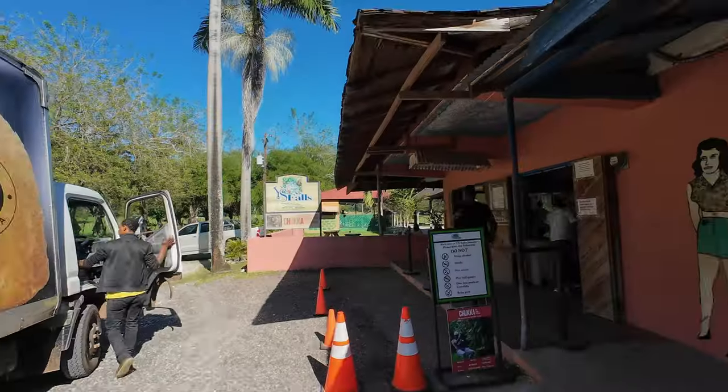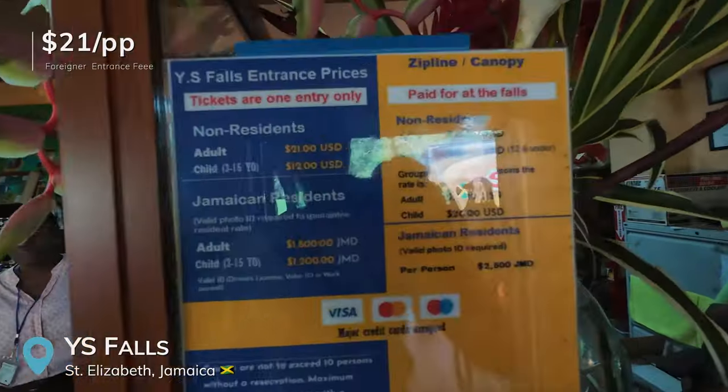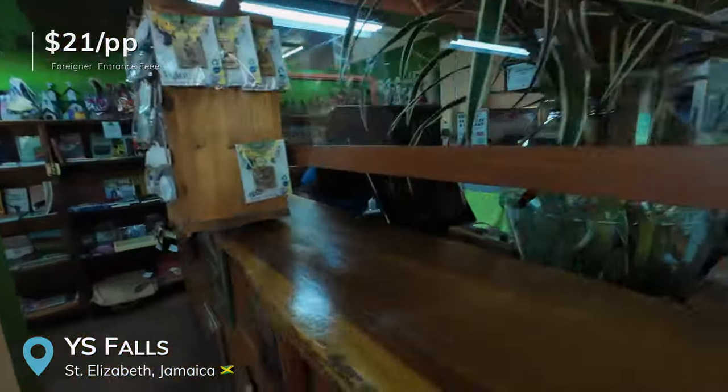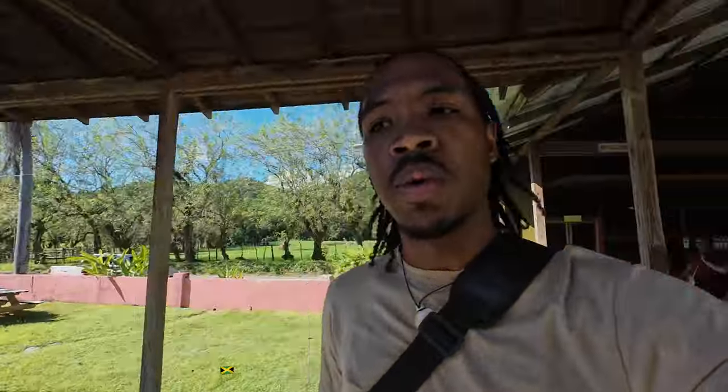About 30 minutes away from our house is YS Falls, and it was $21 in order to enter per person. I gotta get that Jamaican passport. Now we entered, got the whole family, and we're about to take the jitney to the waterfall, so let's go.